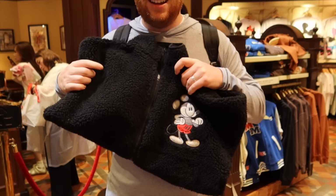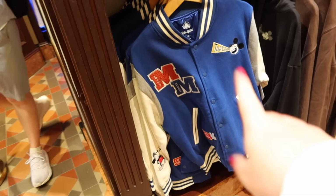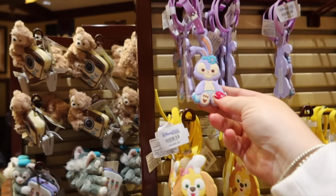You said you're worried about getting cold later tonight. That is so good. It matches your rucksack. Also really love that. That's so nice. That would look so good on you. You need a hoodie. Why are all of the men's stuff either primary colours, marble or stitch? There's no in between. All of these little bits and bobs are so adorable.